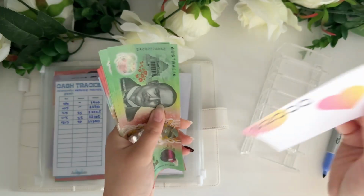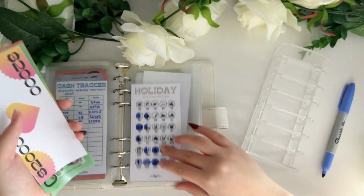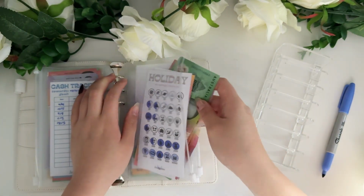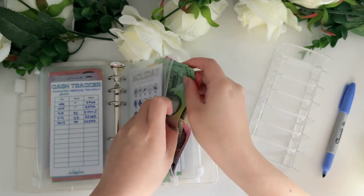So we have 2,000, 1, 2, 300, 20, 40, 60, 80, 400, 20, 30, $40 in holiday. It's a very big amount, which I love. I'm gonna put it back. Oh, it's very full though. It is getting stuck, which means I need a condensing soon.